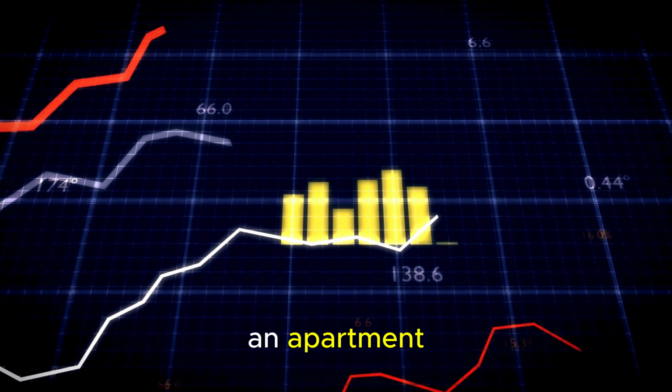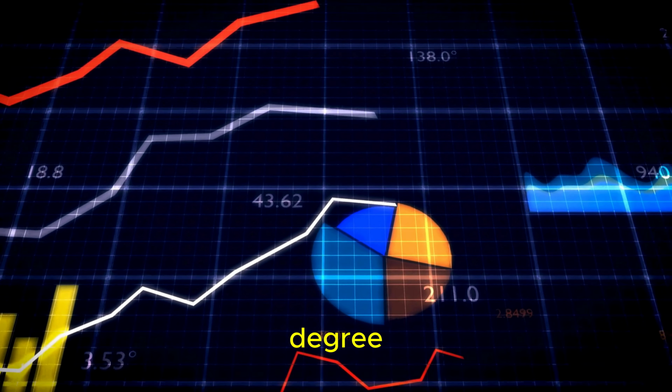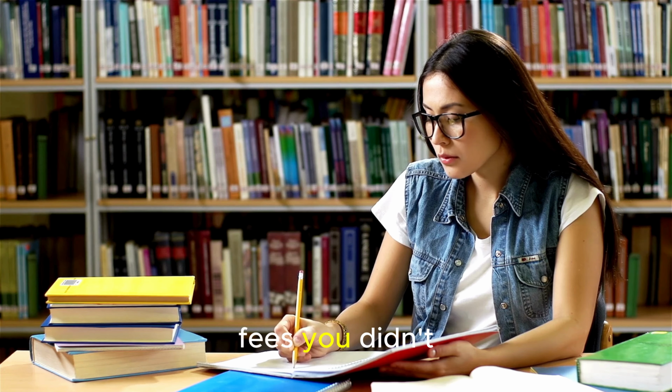That's like renting an apartment and seeing the rent go up each year, except you're locked into finishing your degree. Number 9. Hidden fees you didn't expect.